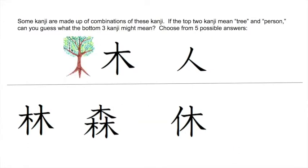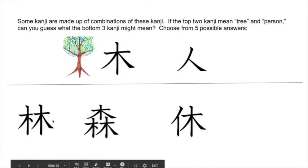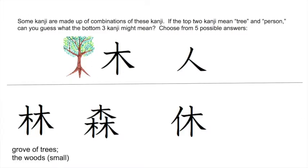Okay, because this kanji means tree, when you put 2 trees together, it does not mean 2 trees. It means a grove of trees. Or the woods, something not too big though, small. If you put 3 trees together to create 1 new kanji, then this is the kanji for forest. It does not mean 3 trees.